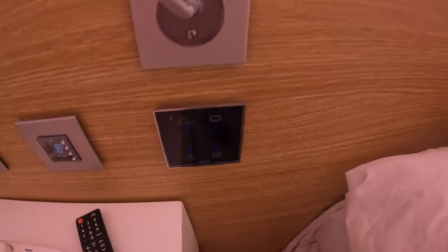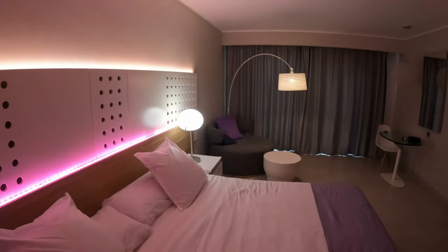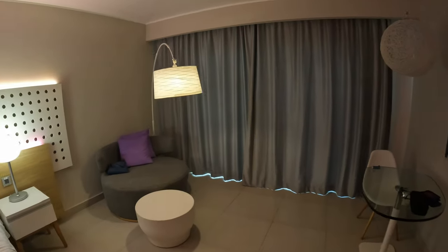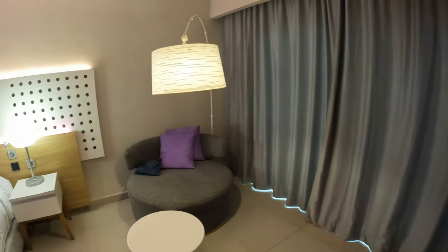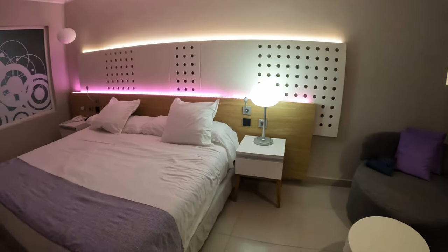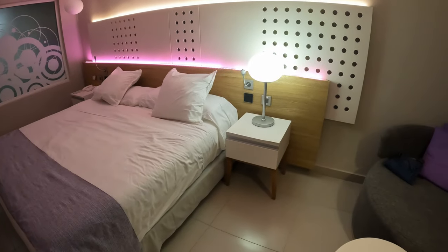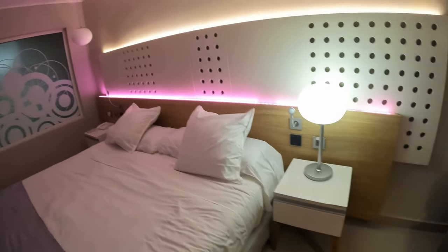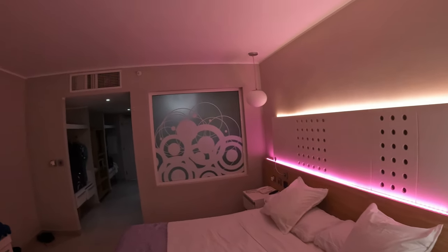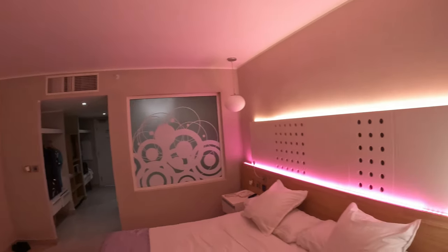I won't do it just yet because it'll just go pitch dark in here, because we do have the curtains closed because it is another hot day, approximately 33 degrees. It's about the 20th of June. So that's the big comfy queen size bed. You've got a lamp on that side and an overhead lamp on that side. The all important air conditioning, which really helps on a day like today.